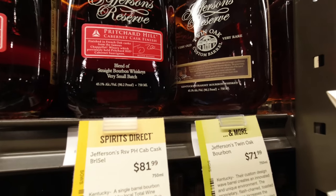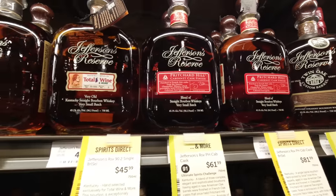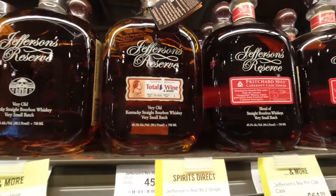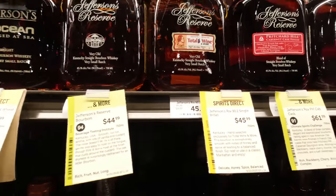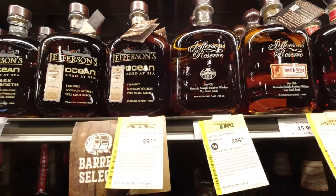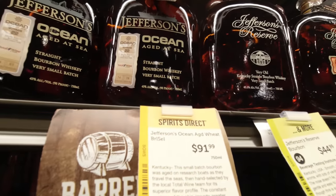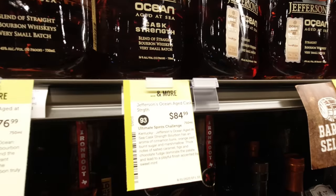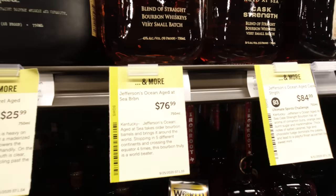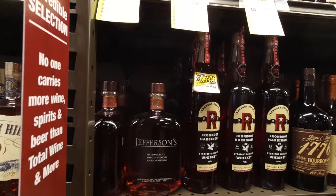Jefferson. Are these the ones on the ship? I always associate it with the one being matured on the ship. Hang on, maybe we can read it. There's another Total Wine barrel pick. Oh, I see. It's just the ocean, which is aged at sea. Fair enough. Can't quite remember what the story was behind that, but I guess it works because it's stuck in my mind.